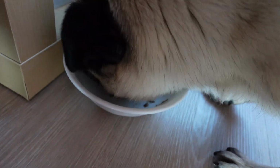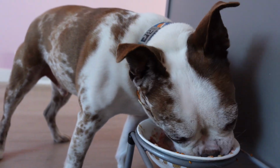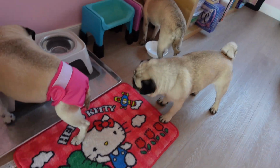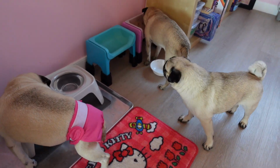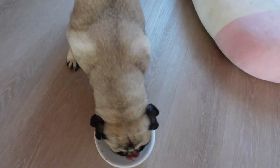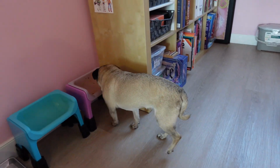We eat our way under the fluff traps. Here we go. Amazing. Good job. Yeah, good job. What did you do, pushing your bowl under there? Hey? Yay!